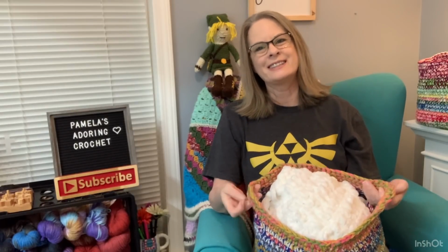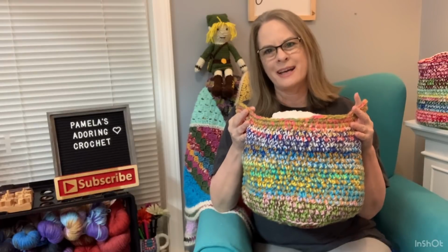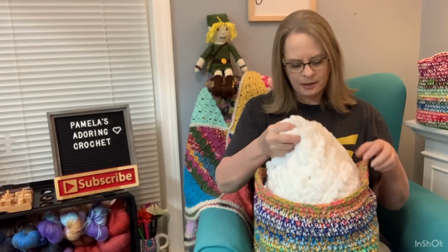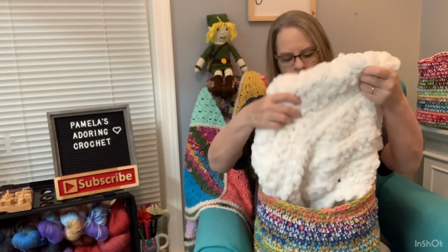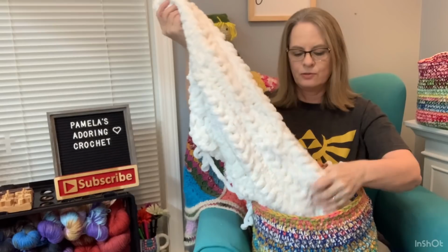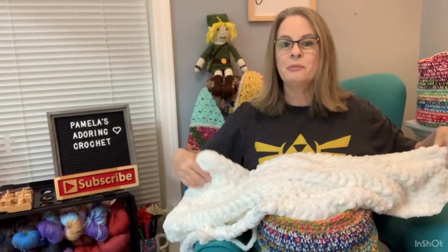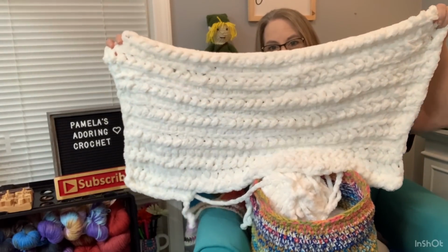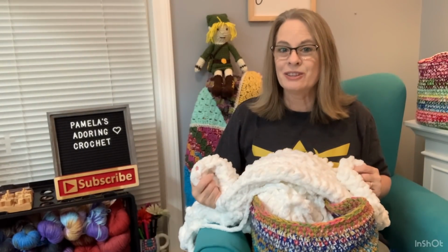Wasn't that cool? Okay, one of the things that's on my WIP is this is the Mary Maxim Afghan kit that I received this past month. So if I can get this pulled out here real quick, just to give you an idea of the size of it so far. And I am loving this one, guys. Here we are so far. Isn't that cool? Let's take a closer look at this.